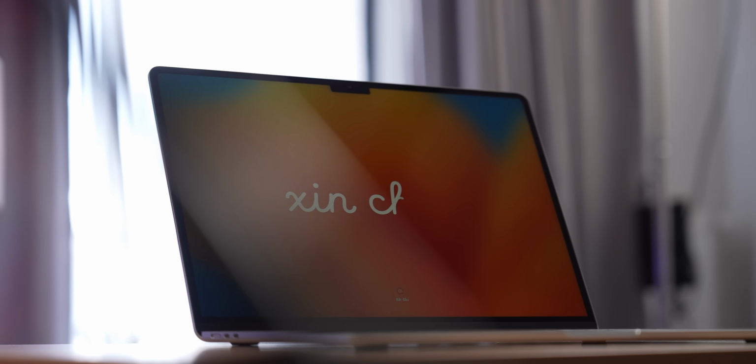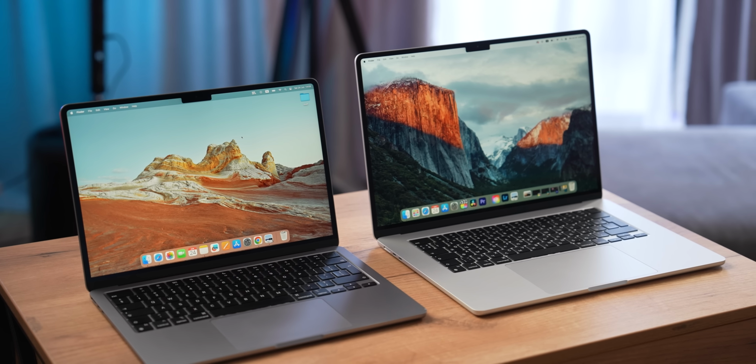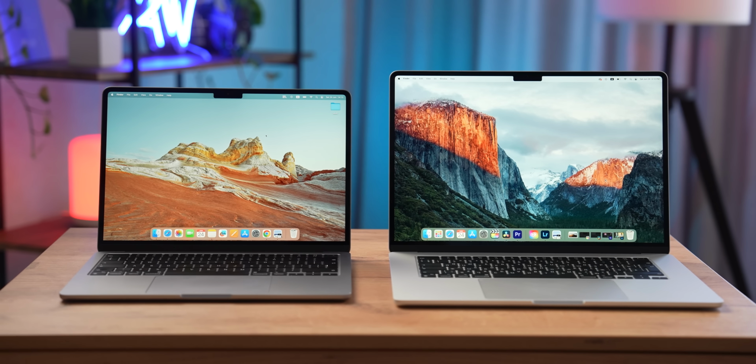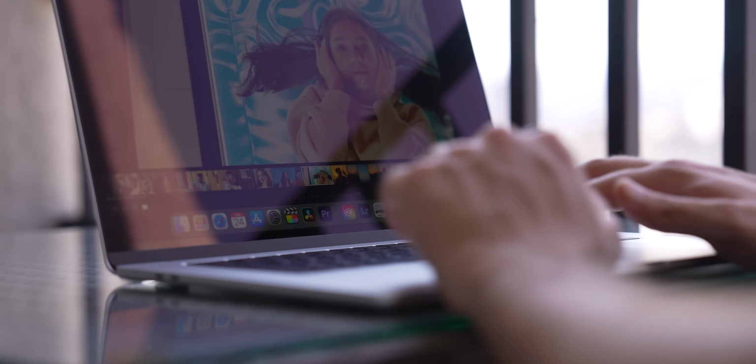What do you think? Alright, second contestant, 15-inch MacBook Air. This MacBook is very similar to the 13-inch model, but has a few important differences. First, it's noticeably bigger, and this size impacts everything. The display is larger, yet retains all the good things like high brightness and perfect color accuracy straight out of the box.